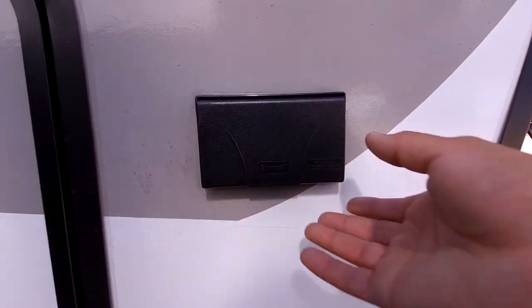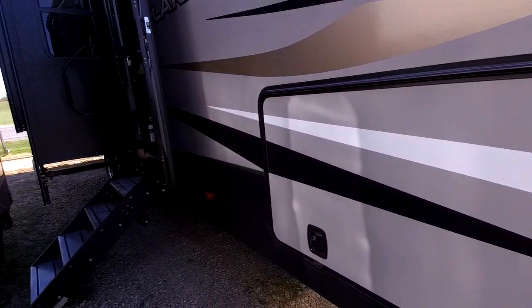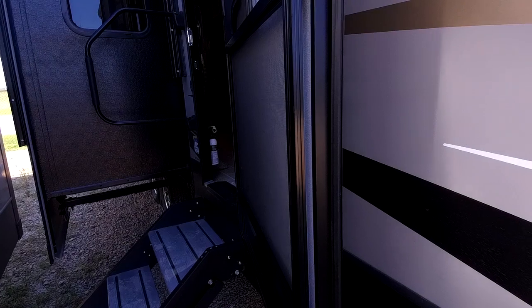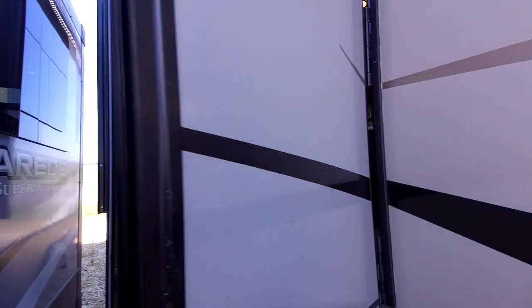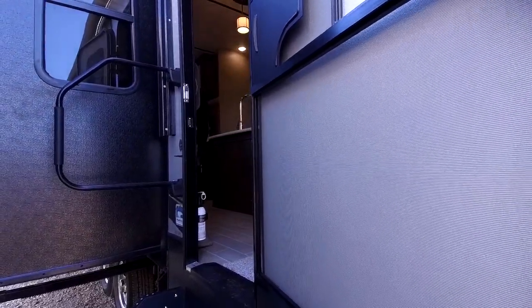Also, you do have power out here as well if you want to hook up some devices or anything. This one does have a friction hinge door, so it's not like the old style RVs where it has a latch on the door or a latch on the wall. So it'll stay open up to about 10 miles an hour, and then it'll just easily open itself.